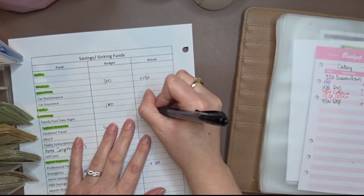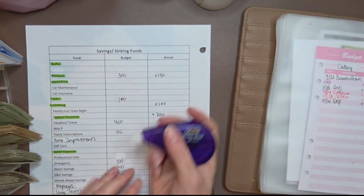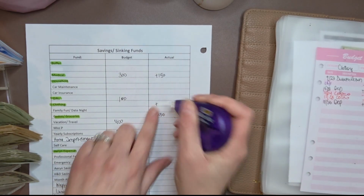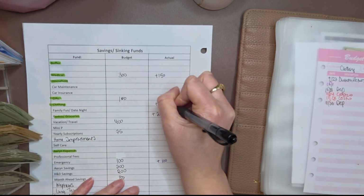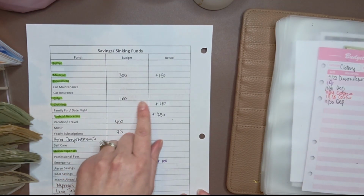So let me add that 100 for clothing. Nope, sorry, that's wrong. It should be 40. You see, you guys, you gotta keep track. Okay, 40. Good. All right, the next thing we're going to add to is gifts.